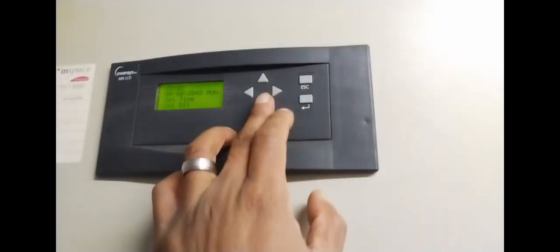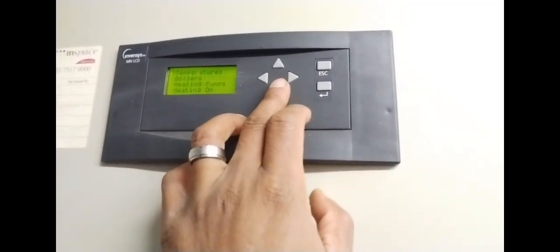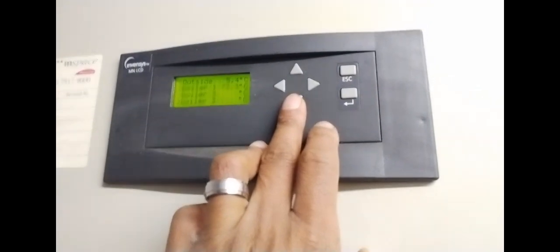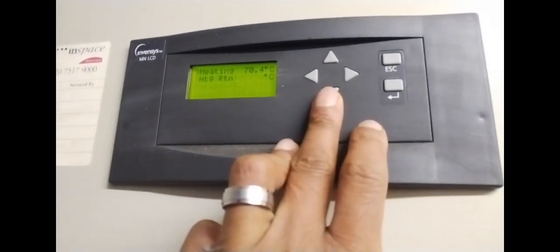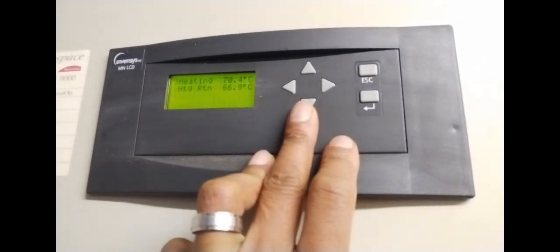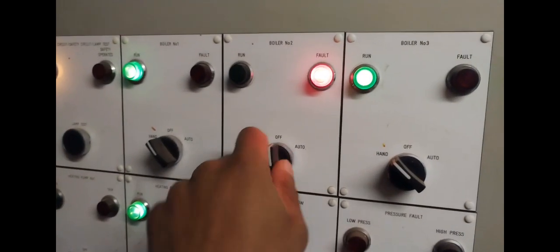I'm going to check the temperatures beforehand on the system before I start working on this boiler. Just curious as to what they are. And we have flow of 70, return of 66. So their system seems to be operating on the 2 boilers.